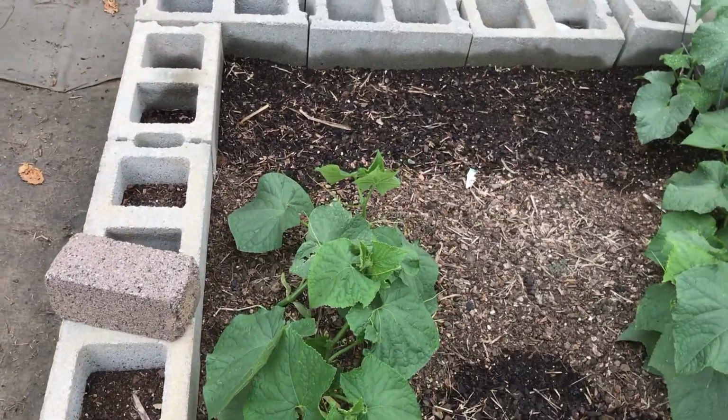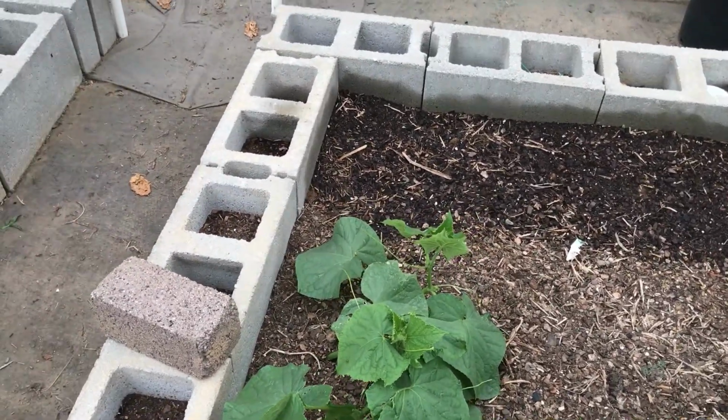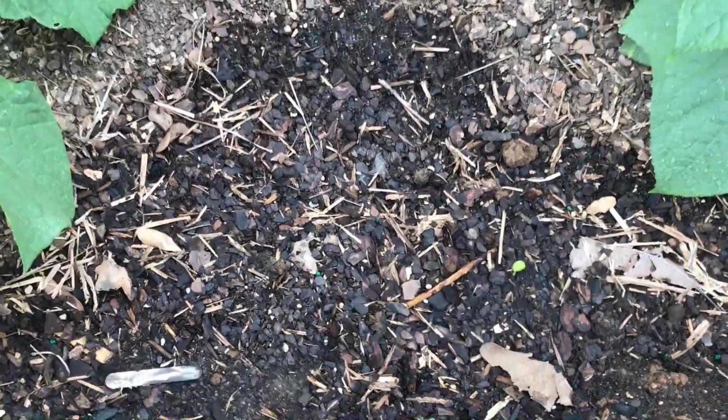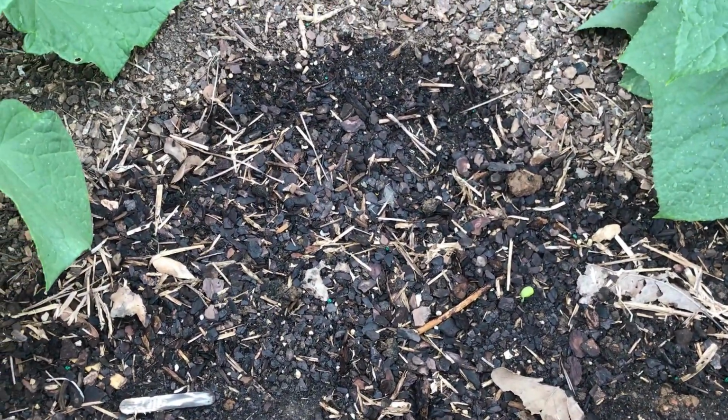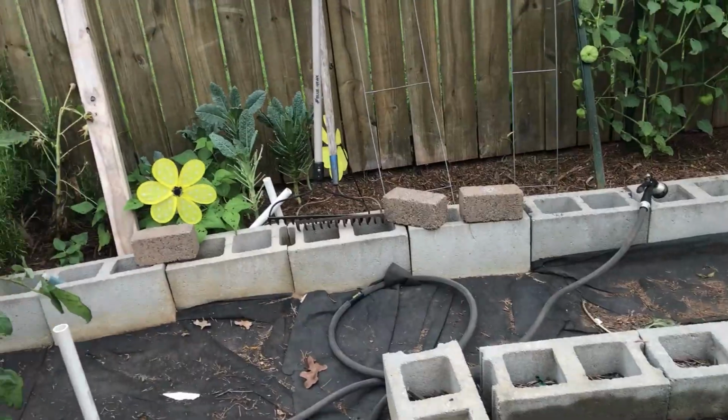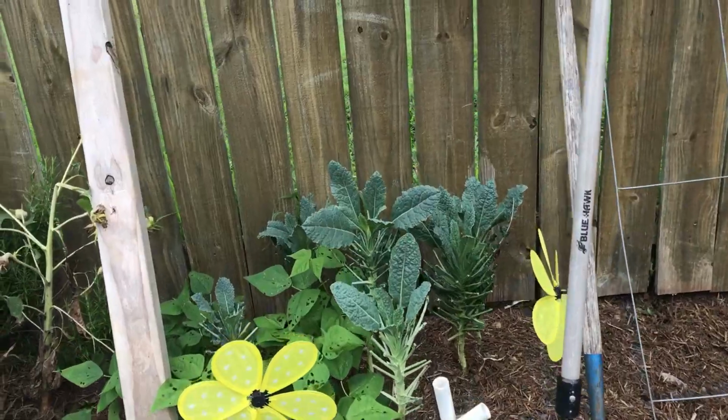Okay, and over here I planted some cucumbers a month ago maybe, and I've got some more planted here. You could probably plant cucumbers up till maybe August, maybe even September. And I still have kale, so you can grow kale also.